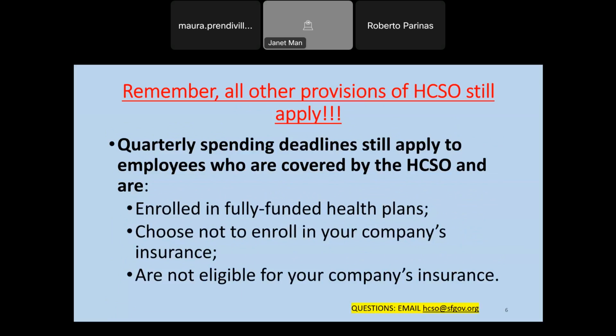For employees covered by the HCSO who are enrolled in fully funded health plans, or who choose not to enroll in any of your company's insurance, or are not eligible for your company's insurance, quarterly spending deadlines still apply. Employers must ensure that they satisfy the spending requirement on a quarterly basis for those employees. Only those enrolled in the self-funded plan can go through the annual calculation. Next slide, please.